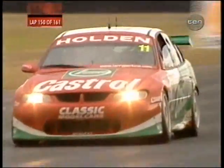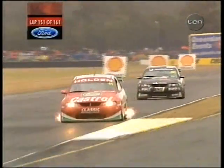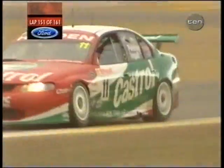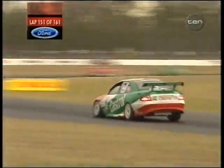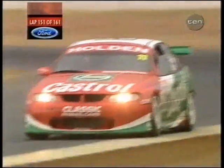Here's the sister car, the primary car, number 11, Larry Perkins, Russell Ingall. The enforcer is behind the wheel at the moment. There is 10 laps to go here at Willowbank before this man wins his 2nd Queensland 500. And boy, has it been a testy day. High temperatures earlier in the day. We're under thunderstorm conditions now. Will it stay away for just 10 more laps?